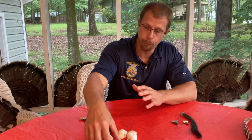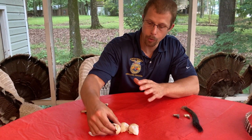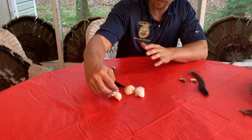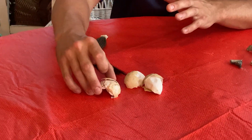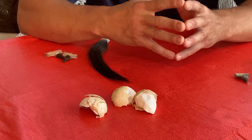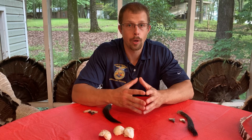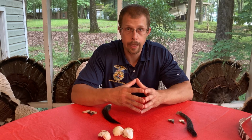So let's talk a little bit about the hen and how the reproduction works in a wild turkey. It's really pretty fascinating if you think about it. The hen, as we look here, we've got some eggs. The hen will lay a clutch of eggs, so a set of eggs, in a 2-week period. And that clutch is going to be anywhere from 10 to 12 eggs. So they spend 2 weeks doing that, and then they have to incubate those eggs for another 28 days.